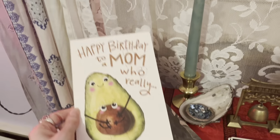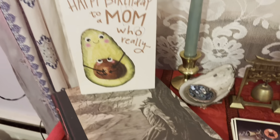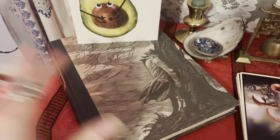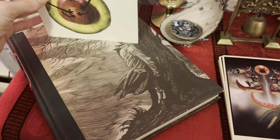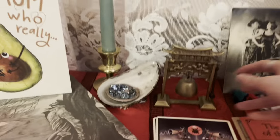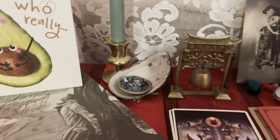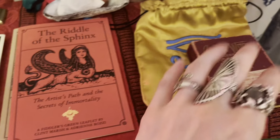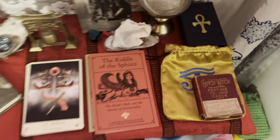Like this birthday card from my daughter. This was from like last year or the year before. I don't know, I just love it. She's so cute. One of my favorite copies of Wuthering Heights is just sitting here on this altar space, just because it means a lot to me. I got this little brass bell years ago at one of my favorite thrift places in Salem, Rudolph Valentino. And maybe I'll show you this at some point. This is my oldest deck. It's like 120 years old. It's pretty cool.